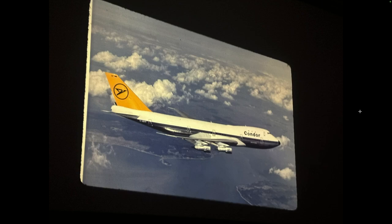Here we have a Condor Boeing 747. This is a spectacular capture right here in one of their original liveries. It looks really nice and definitely really cool to identify the unique aspect of it. So definitely absolutely awesome to see that.